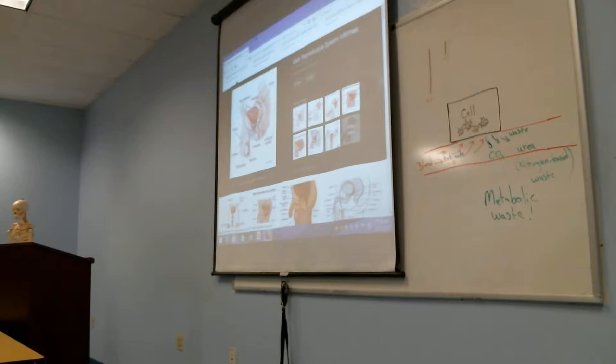Then that moves into a little duct here called the ejaculatory duct within the prostate. This is the prostate here, right beneath the urinary bladder. That goes into the urethra, which then carries the ejaculate all the way out. Sperm only makes up about 2% of everything that's in the semen.